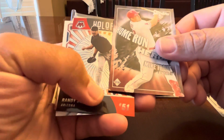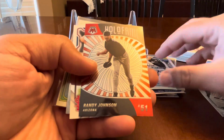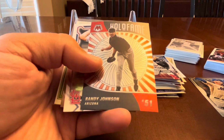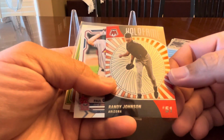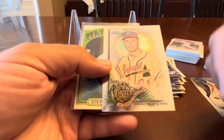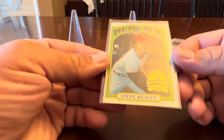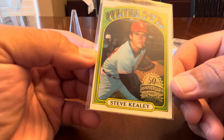This Mike Trout, a little damaged, but at first I wasn't sure how many cards I was going to find. And so it was kind of like, well, am I going to spend 70 cents here or what? So I was a little more generous in what I was putting in the pile, maybe. Randy Johnson, another Goldschmidt, Allen and Ginter Chrome. I just have a couple of these, so I need enough for a binder page. They had a few, but I like this Matthews. And then last but not least is this 1972 Topps Steve Kealey 50th anniversary stamp.